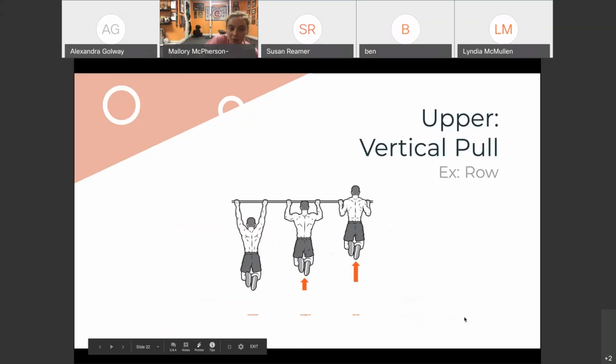All right, next up, this is the last one, I believe. So this is going to be your vertical pull. It says example row, but it should not say that. It should say example pull up. And after this, I'm going to demo each of these exercises. I'm going to show you a bodyweight version, a banded version, and how you can make sure you hit all of these in your workout, no matter what your situation is.